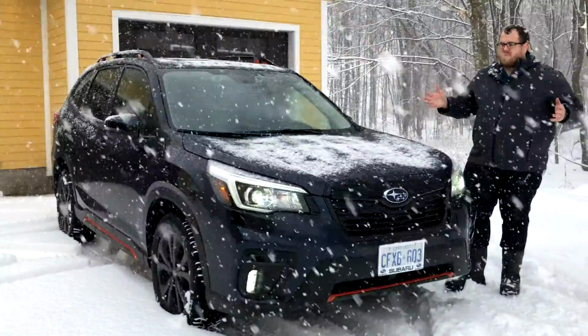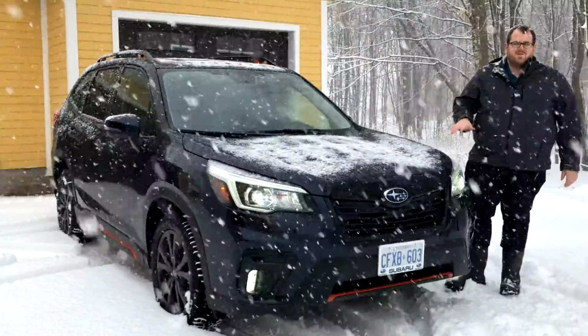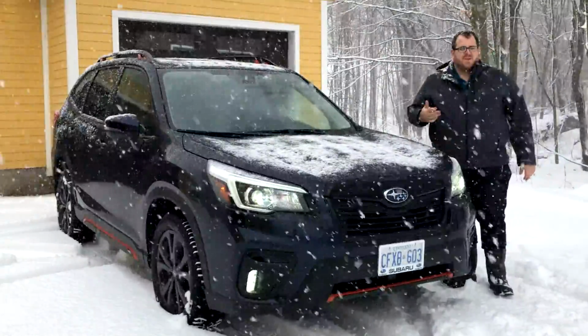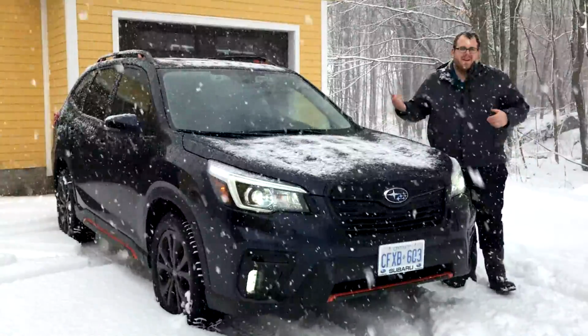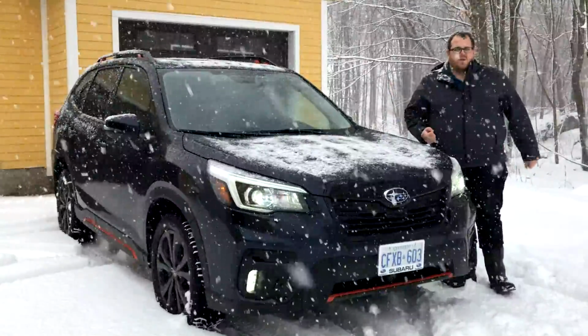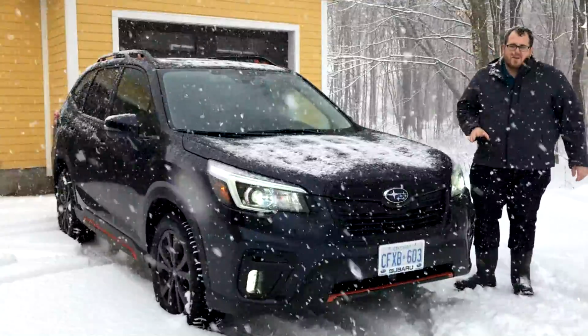Now, given how much snow we're already getting right now, I'm going to leave the engine running, something we usually only do when we're doing electrics or PHEVs, but the reason I'm going to keep it on is so that it can kind of warm up a little bit, so when we jump inside I'm not freezing cold. But there's a lot I want to go over with this vehicle.